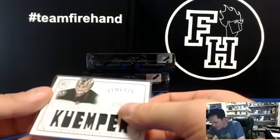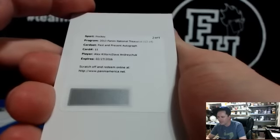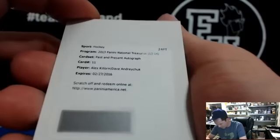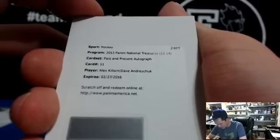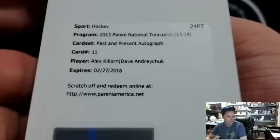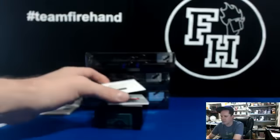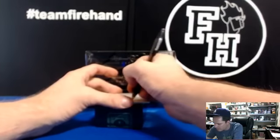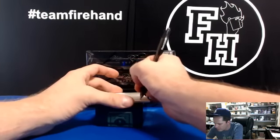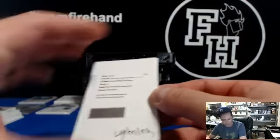All right, past and present autographs. Alex Killorn and Dave Andrechuk. I think Killorn is the present, though, and that's the past. Lightning. Dang. I'm going to put it over this little plate card here. Lightning. I think it's a good player. We got one of those, a 101 rookie auto patch. I'm pretty sure that this guy's one of the good guys. Let's see. Ready?